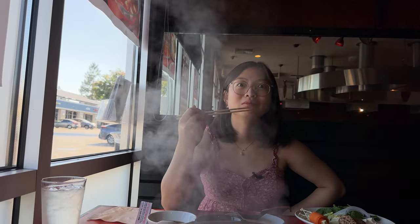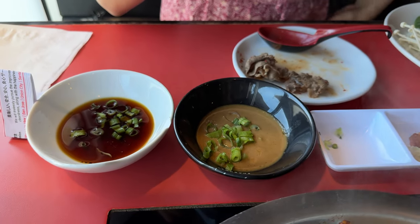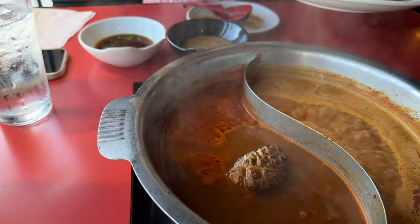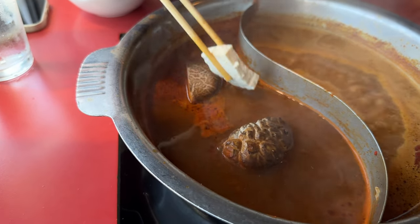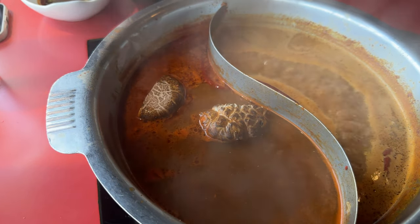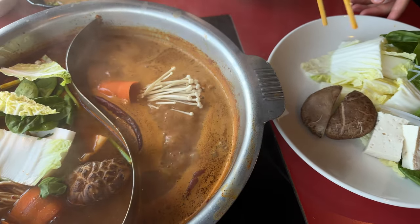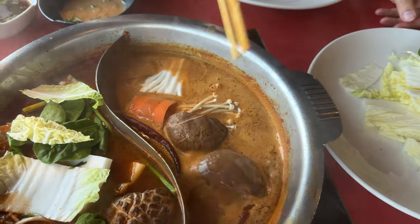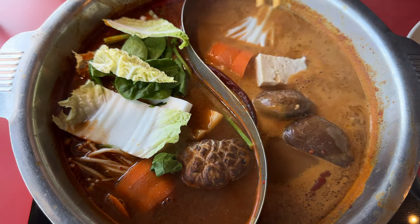It's the sesame sauce. You always have to have a peanutty sesame base to your sauce. Add my veggies. Big old shiitake mushroom. Tofu. Fun fact, we need the tofu. Get your cabbage. Very nice. Looks healthier now.